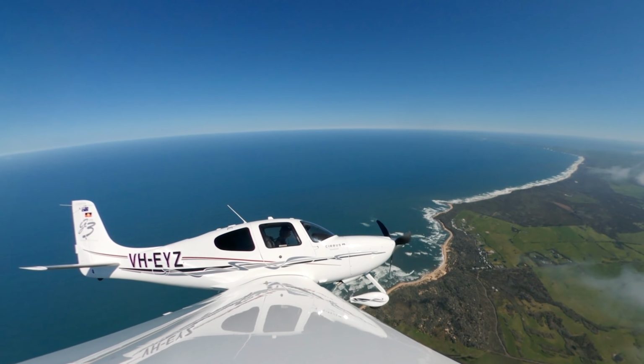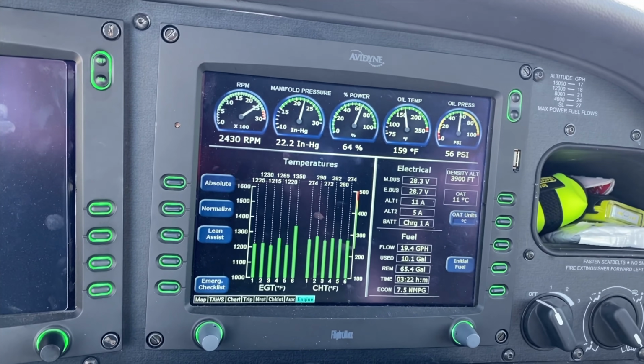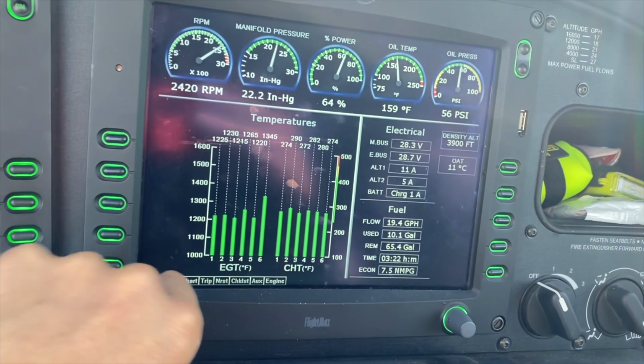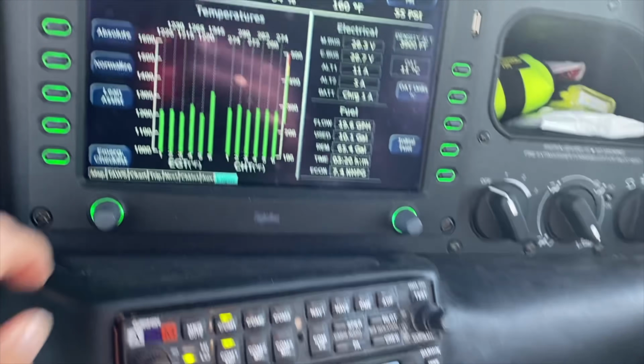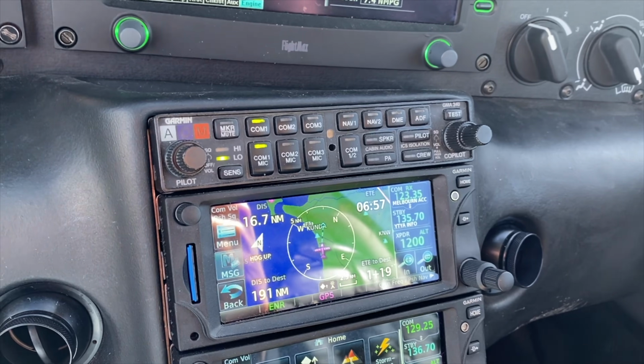Oh, it's the first flight back. Why does it have to be the first flight after 2 months? Still actually have all the information I need. I've still got all my engine information. I've got my map page on there. I've got the GPS, so I'm not going to get lost. I've got my communication still, so I've got the radios.